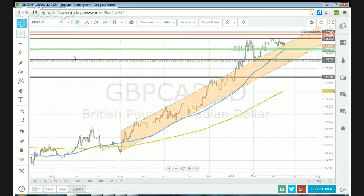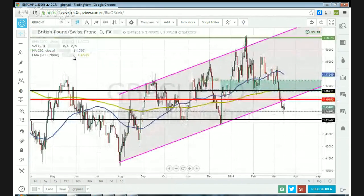Pound Swiss. Okay, so we are seeing signs of the pound showing some strength, like it may have bottomed and is getting ready to head higher. It looks like the pound Swiss has found support at this dashed gray line here. I wouldn't buy it yet, but I'd like to see it close back in this channel. But this could be an interesting buying opportunity. I can see why some might.